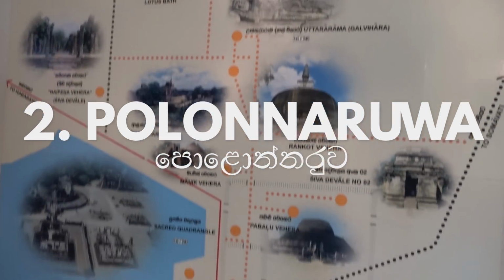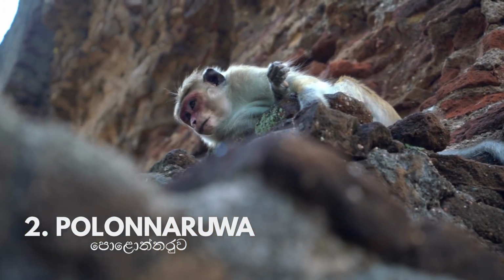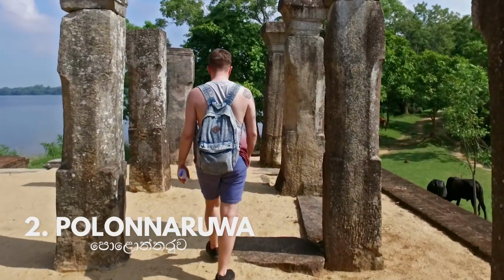Polonnaruwa is divided in two parts, the new and the old, and it's the old town which is made up of the ancient ruins of the royal city, which put me in mind of a Sri Lankan equivalent to the Roman Forum in Italy. It's a great place to pretend to be Lara Croft and spend the day exploring the hundreds of ancient tombs, temples and statues.